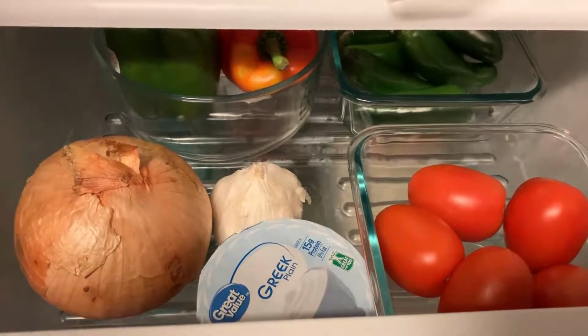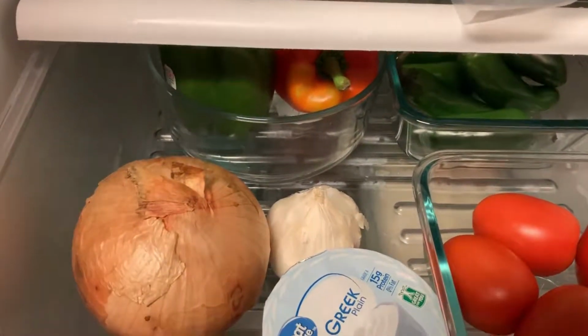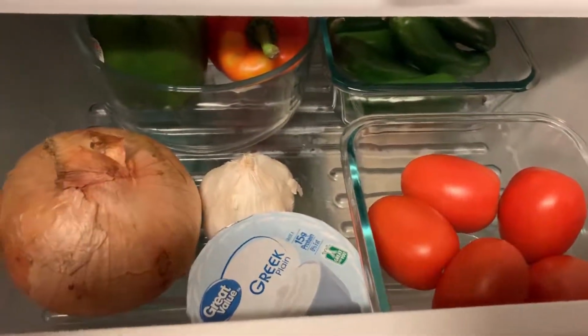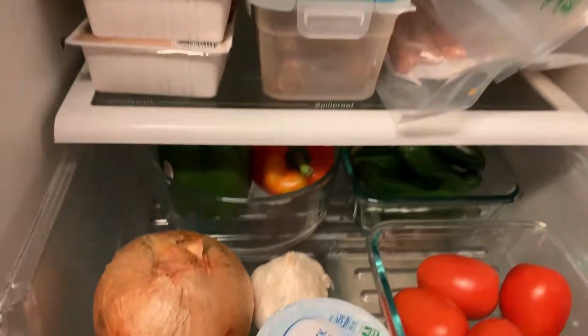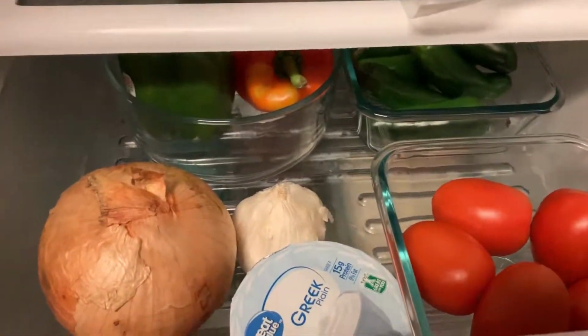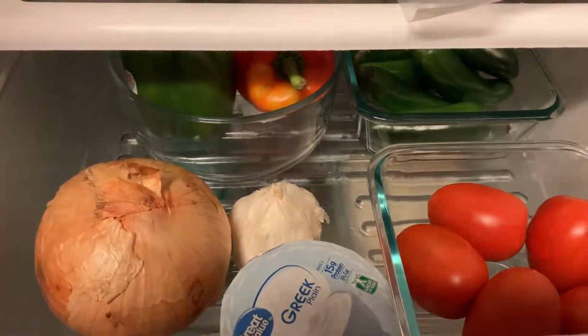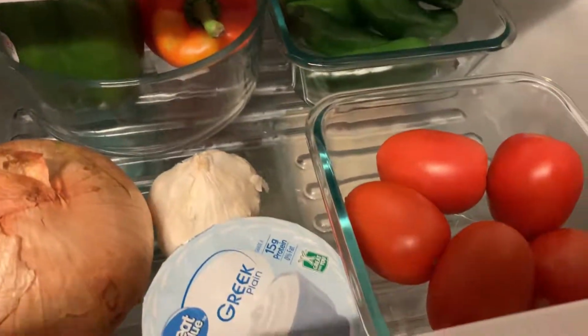I wanted to show you just a quick tip. Our refrigerator is not completely organized, but what I like to do is keep it somewhat organized so I can grab and go. I know that so many refrigerators are perfectly set up. Ours is not, and I wanted to show you that. Just because I plan my meals doesn't mean that my refrigerator has all these wonderful tools. Not to say that those are bad, but you don't need to have them.